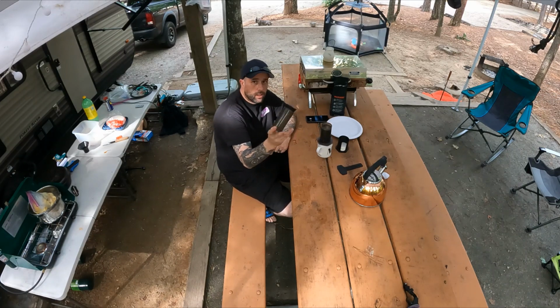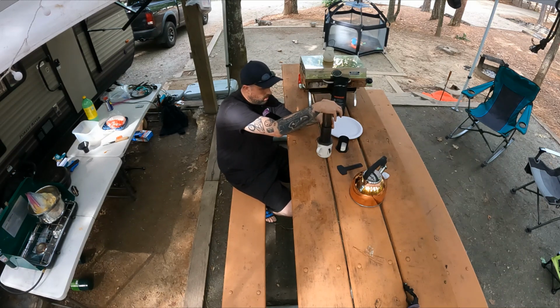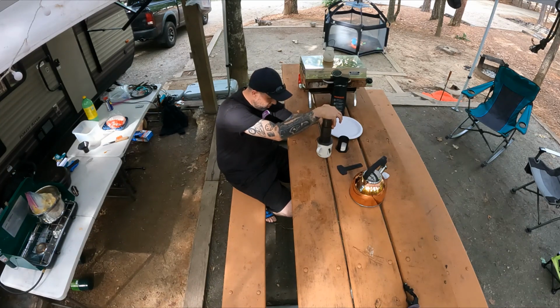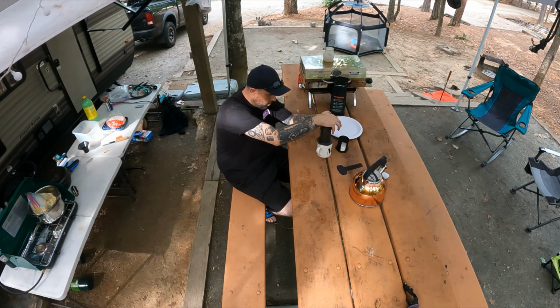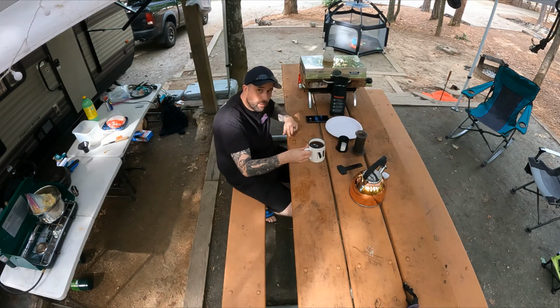It comes with this suction push thing. So you put it in the top, just push it down. You also don't want to go super fast on this either if you actually want coffee. I've been making some pretty light brews lately because I've been kind of rushing. That's it. Full cup of coffee. Camping.